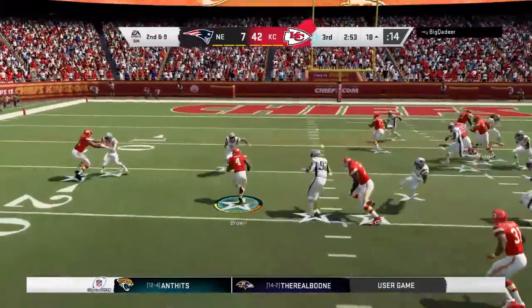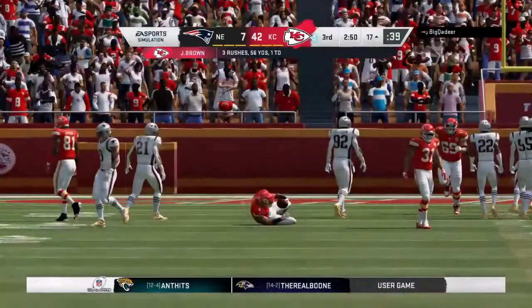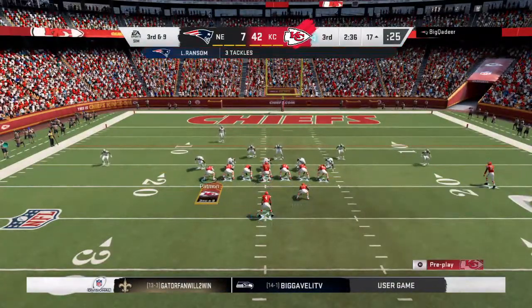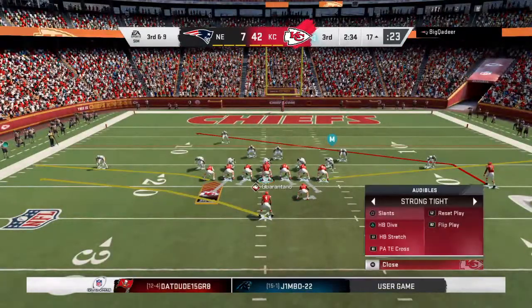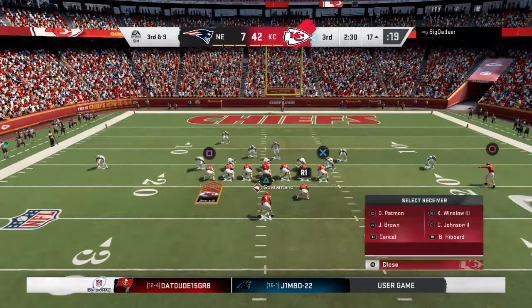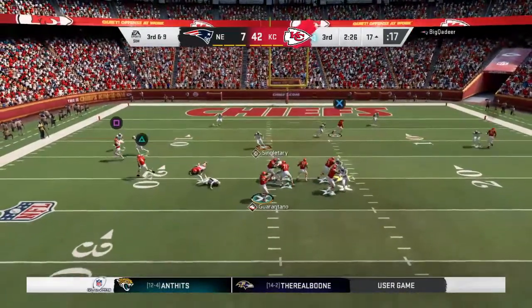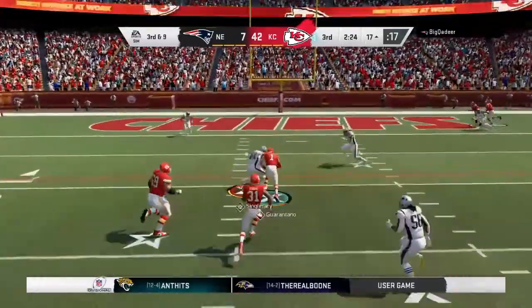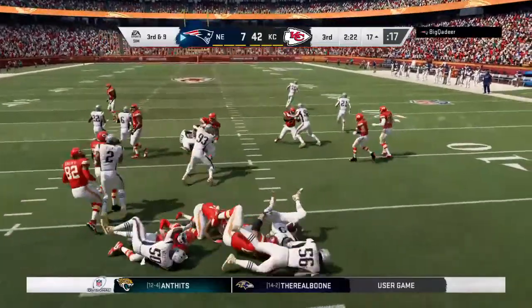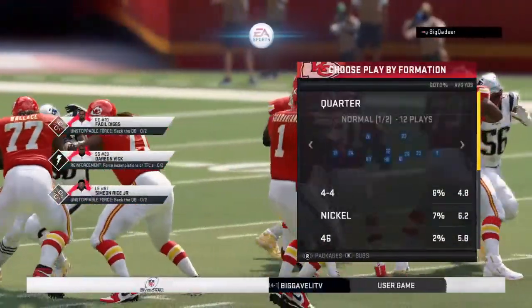On 2nd down now, it's Brown. And he'll get this one down to about the 17. 2 runs in a row, but only 2 yards to show for it. Third down and 9. On third down, he'll drop to throw. And it's a fumble. And it's picked up by the Patriots. And a big turnover there as his guys will get the football back.